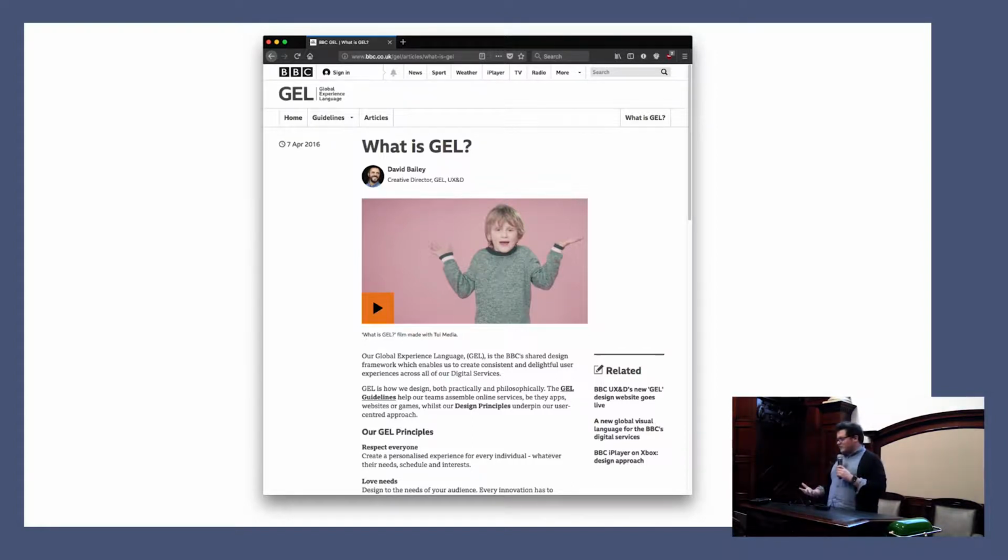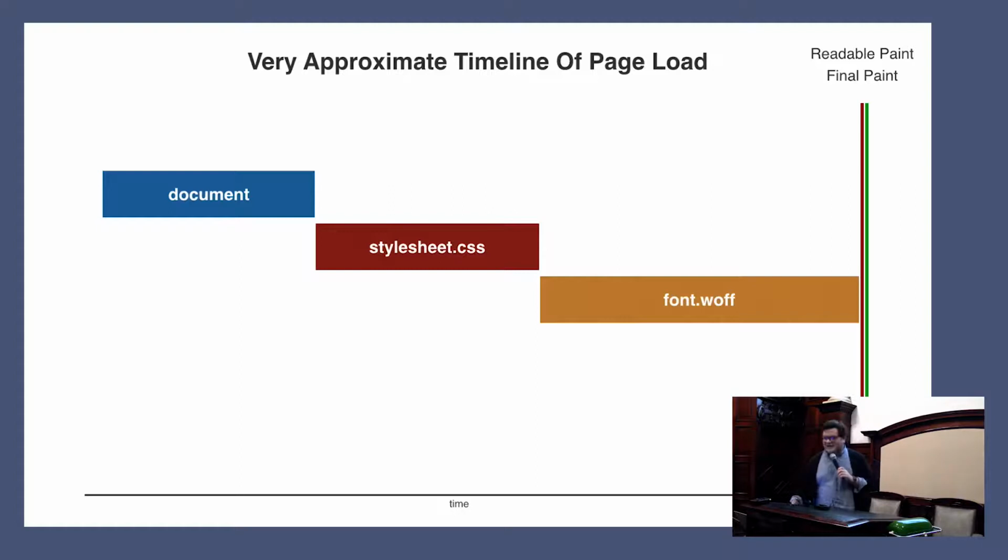Now, the way we can sort of start to get around this, well, first of all, the reason why this happens is because font loading is blocking to rendering text. Now, I'm going to warn you, the next slide is incredibly approximate. I don't want any of you coming up to me saying, oh, that wasn't quite accurate. This is a very approximate timeline of page load. This is not exactly how the waterfall works, I know, but I didn't have too long and Keynote is quite hard.